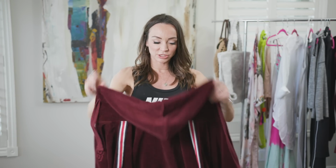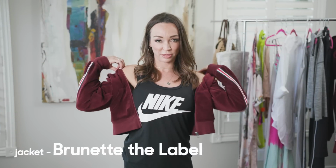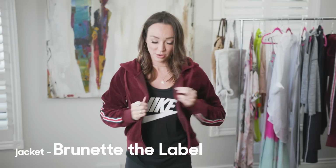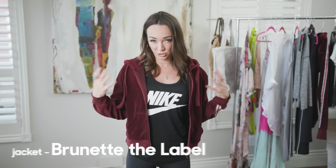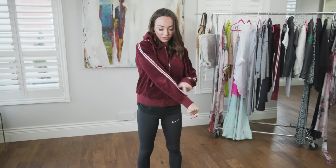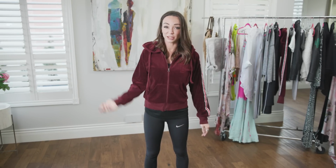One more thing, we can't talk about a workout outfit without talking about post-workout. I did find this super cute velour jacket from Brunette, the label, and I loved it. And actually, the last time I went to work out, I threw this on as my post-workout jacket, and my girlfriends loved it. In fact, I think they both ordered it. It's a cute look. It's a great winter look, again, with the darker color. The velour is super on trend. You've got a little bit of like the 70s vibe going on with the stripes. Very cute to add to your look post-workout. I'll leave a link down below.